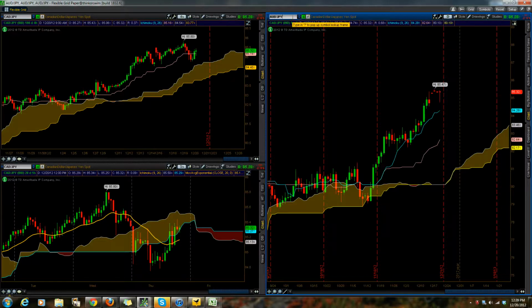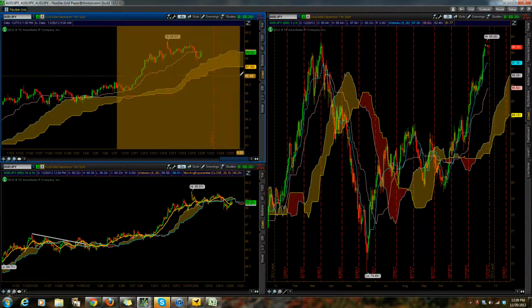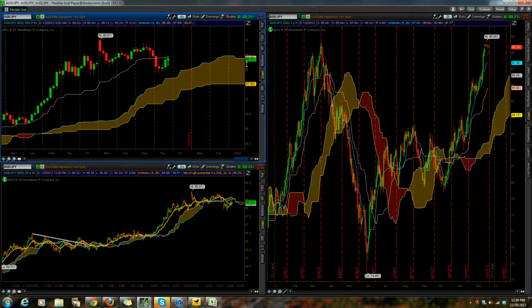AUD Yen. This is the pair that I'm keeping my eye on. I am looking to go long, perhaps AUD Yen. I'm looking for the pair to follow CAD Yen's footsteps. It doesn't correlate really that well, but what I mean is I'm looking for this candle to close above the Kijun on a 4-hour. So hopefully by 1 p.m. we get some AUD strength, and perhaps I will be looking to go long on this pair.